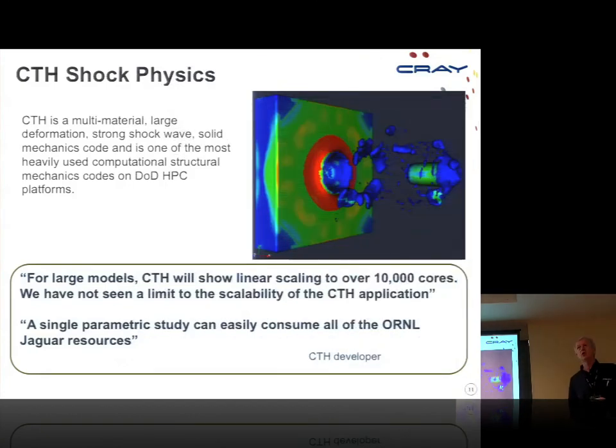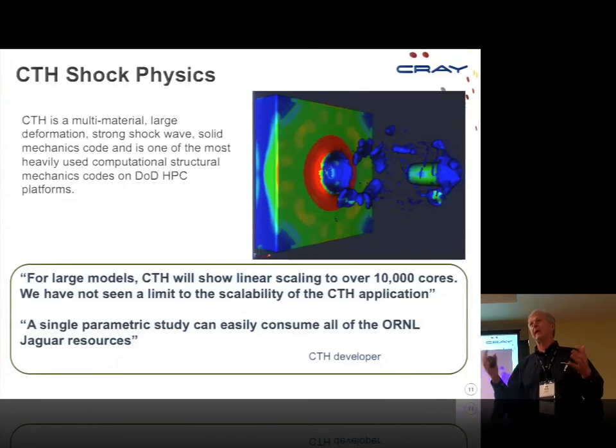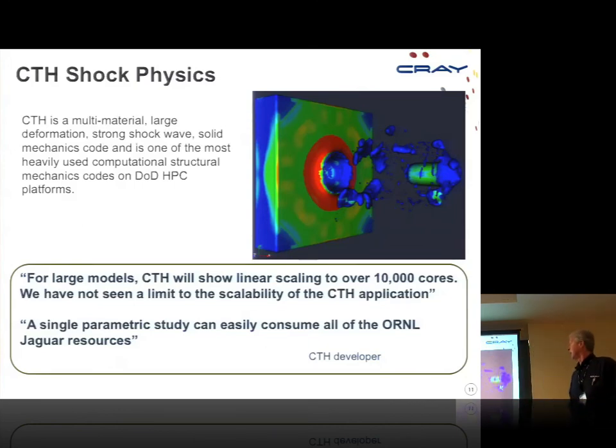Here's the CTH code. My guess is some of you are familiar with the CTH code and maybe even have that running in your centers. This is a shock physics code, very widely used in the DoD area. And talking to one of the developers, he says CTH will scale to 10,000 cores, no problem. A single user doing a parametric study can consume all of the Jaguar system, which is on the order of 200,000 cores. So there is workload out there in the CAE area that can demand this kind of performance.